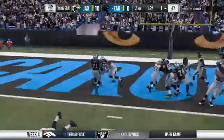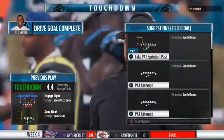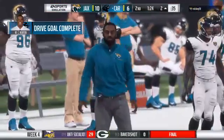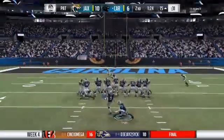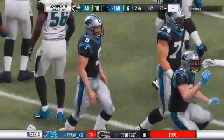McCaffrey. And he takes it into the end zone for a Panthers touchdown. A great effort there. His 4th touchdown on the year. And the Panthers are able to get this back within a touchdown. Oh, he missed it. No good. So this remains a 4-point game.